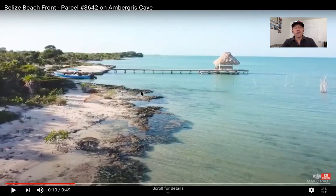Also, just a question, people say, what's up with this bedrock at the surface? This bedrock at the surface is preferable. It's what you want, because if you have any sort of storm that comes, your beach is never in danger of being washed away, right? So you have this natural seawall, if you will, that protects your property.